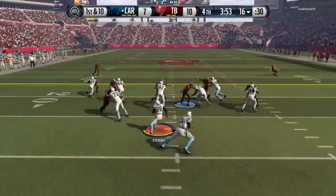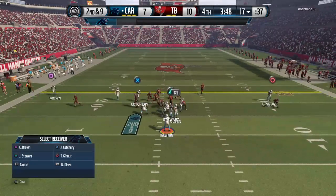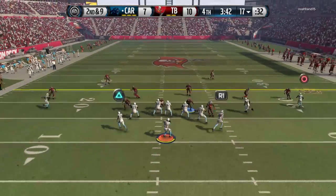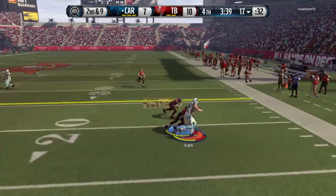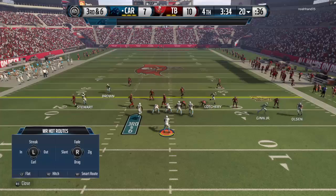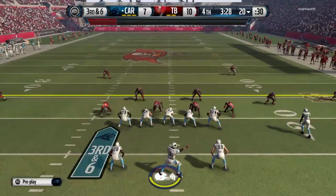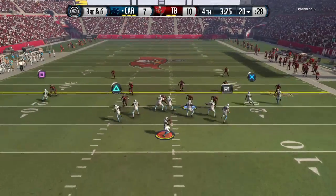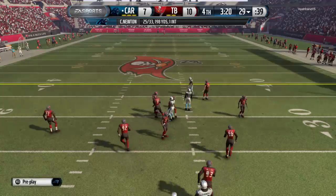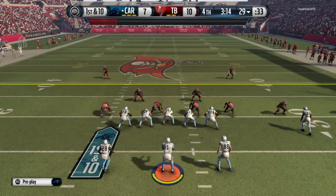Newton's now completed 4 in a row. Good for only a yard. Time for the hurry-up offense. 2nd and 9. That's Newton over to Olsen for the catch. 3rd down. He's got it. First down. It's first down as they head to the line. No need to huddle. Hurry up offense.